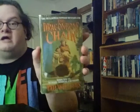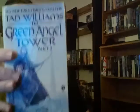And then I have the complete Memory, Sorrow, and Thorn series by Tad Williams. The Dragonbone Chair, The Stone of Farewell, and To Green Angel Tower Part 1 and Part 2. All of them I picked up from Golden's Book Exchange over the past few years.